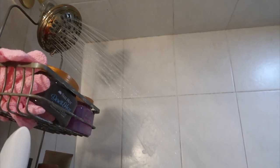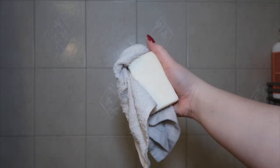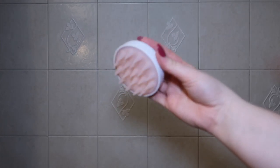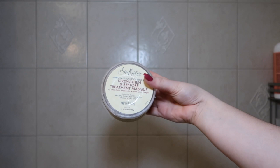So let's get it. All right, guys, so I'm gonna run you through a quick little shower routine. I started with my Dr. Bronner's bar soap and a washcloth for my base clean. Then it was hair wash day, so we went in with Olaplex number 4C. This is a clarifying shampoo, and it is amazing. I just used that with my scalp massager and just got my hair nice and clean.